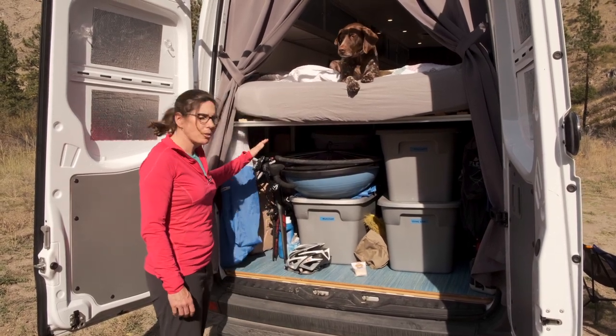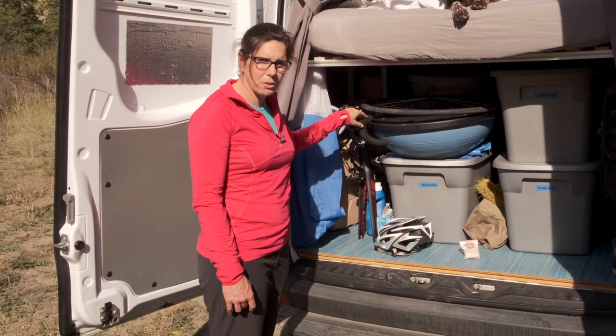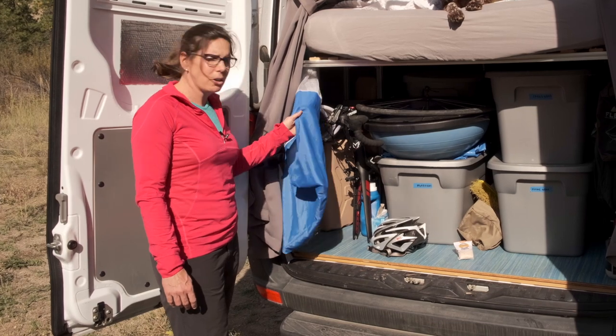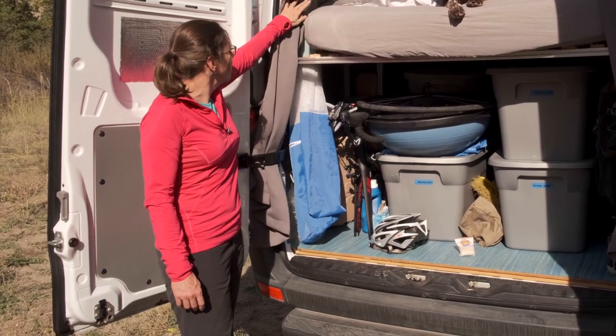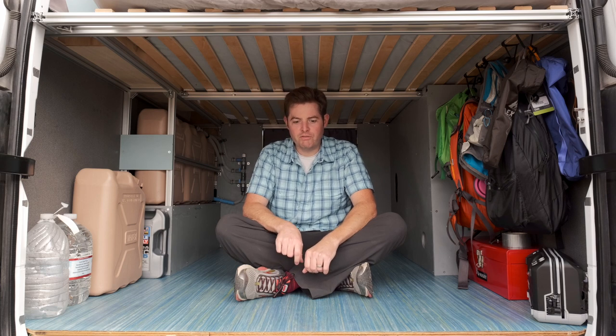And then Chris has a road bike, which we're actually planning on transitioning to a gravel bike, so it's a little more useful because we spend our time in the wilderness. And then here is our laundry bag that I was mentioning that comes from the laundry chute down into our bag. So this is the garage of our van.